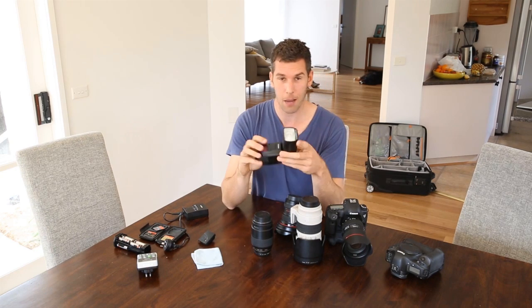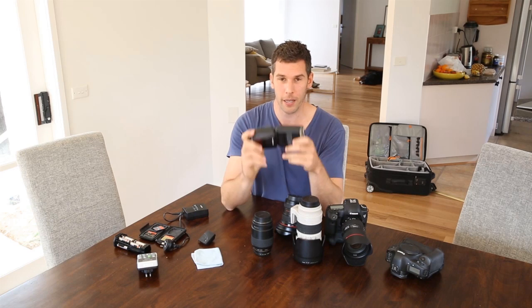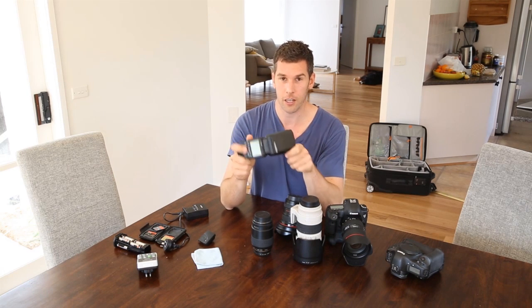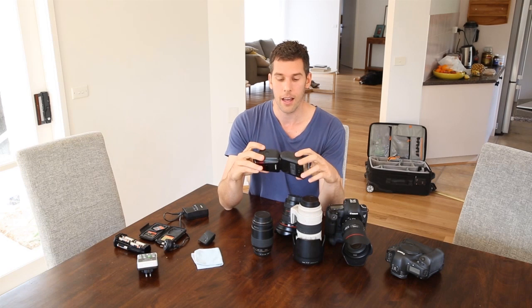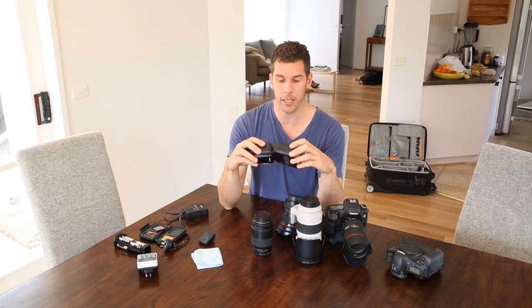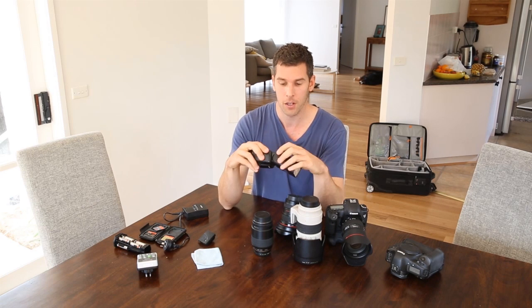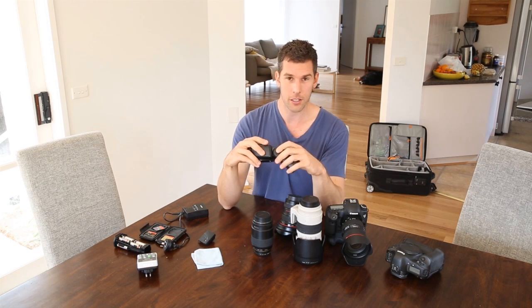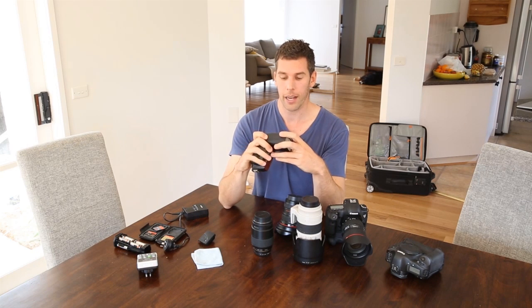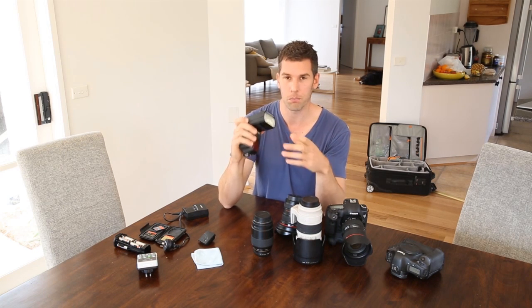But this is absolutely a must-have essential piece, a flash. I'm using the Canon 600EX RT. You don't need to have this flash specifically, it can be an earlier model or really any flash, but I highly, highly suggest that you do use a flash. Don't need it all day, but for any low light conditions, it's just an absolute must.